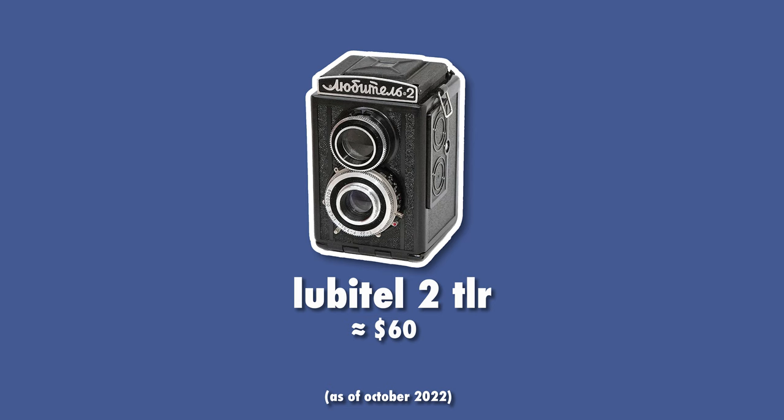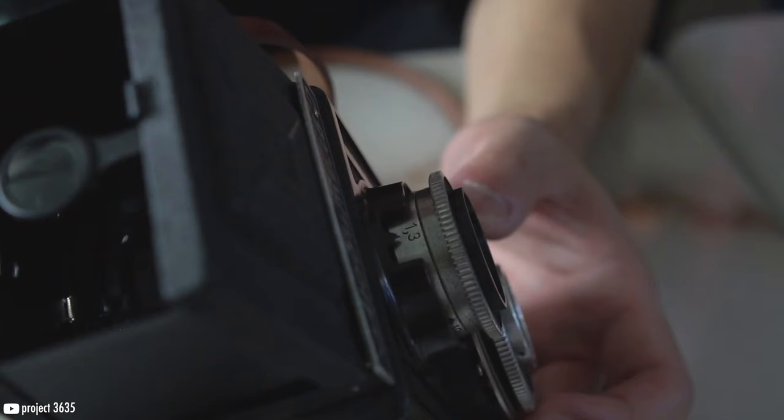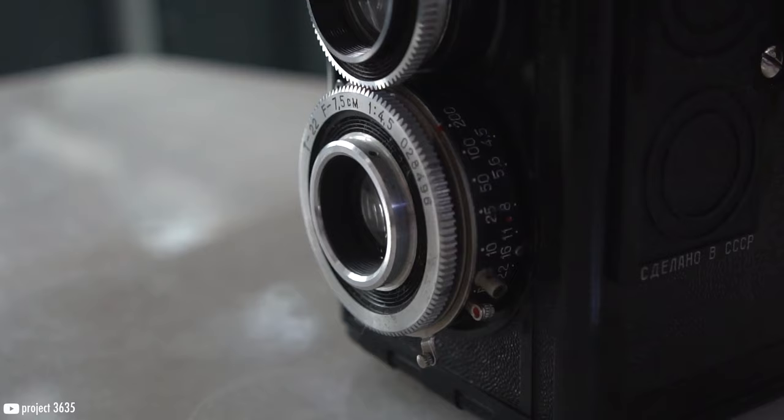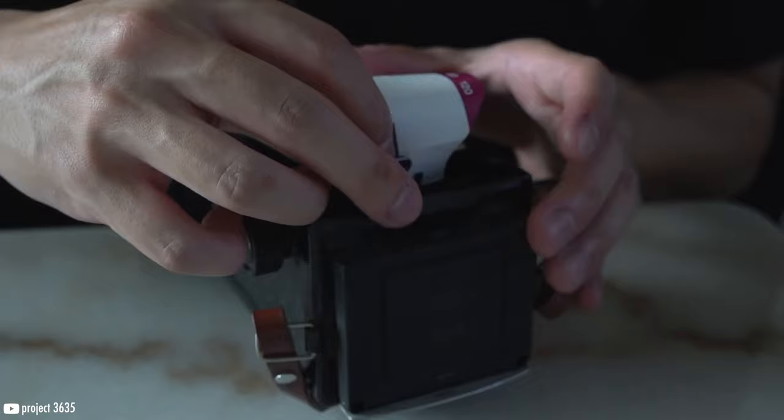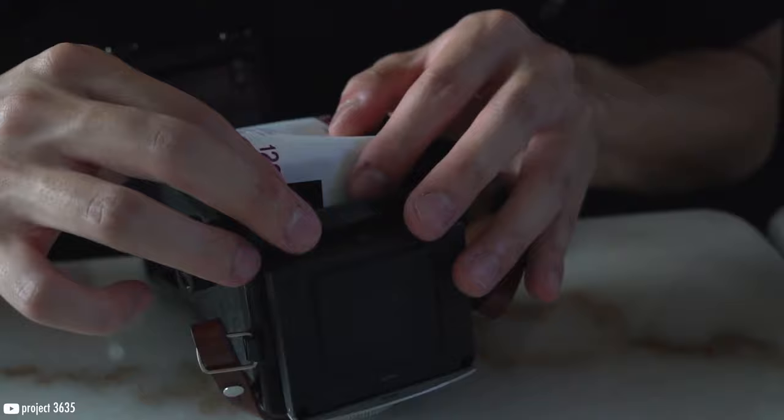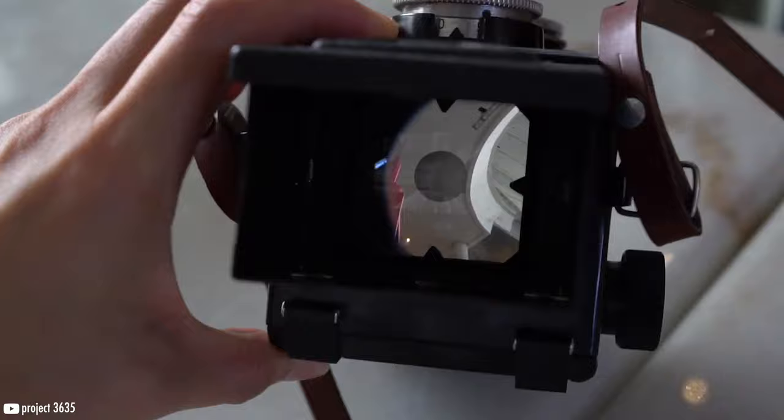Next up is the Lubitel 2. When it comes to twin lens reflex cameras, many of the popular ones cost upwards of $300 to $400. While, personally, I think some of the Yashica, Minolta, Mamiya, Rolleiflex models are well worth the price, there are a variety of really bad mid-tier TLRs that just generally are not worth your time.